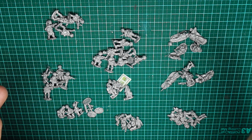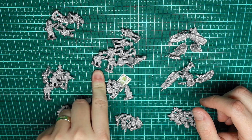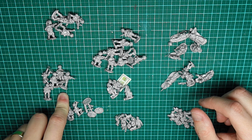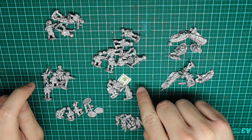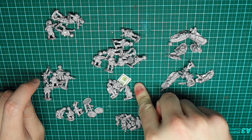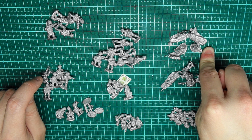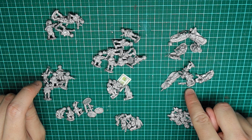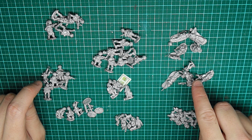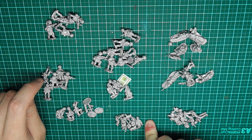So let's take a closer look at what we're dealing with. We've got some anti-tank with Panzerfausts. We've got a rifle platoon. We've got an additional few rifles here. We've got a mortar section. We've got a forward observation or mortar observation. We've got a deployed MG42. And then we've got MG42 in a platoon capacity, so prone and moving. Then we've got some British tank crew, and we've got some German tank crew.